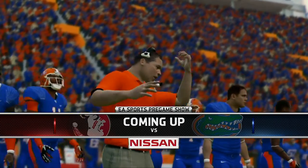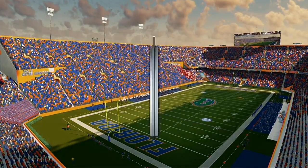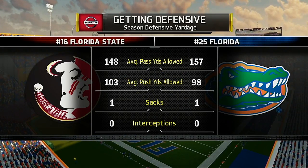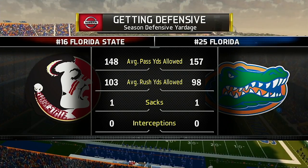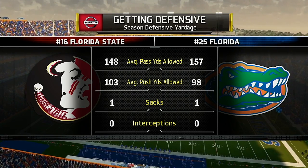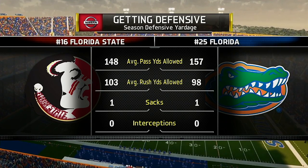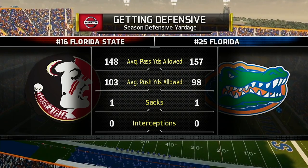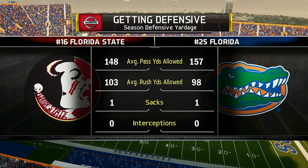Innovation that excites. Championships have reigned historically on the Sunshine State. Both the Gators and the Seminoles have claimed their share. Florida and Florida State getting set to hook up in the battle for the Governor's Cup. Thanks for joining us here on the NCAA College Football pregame show. Now let's send it out to Brad and Kirk for all the action.